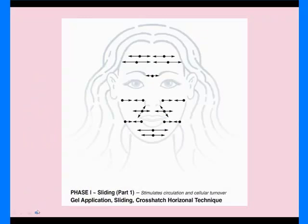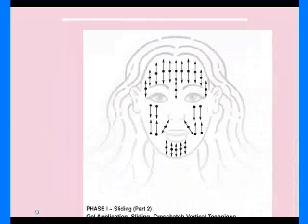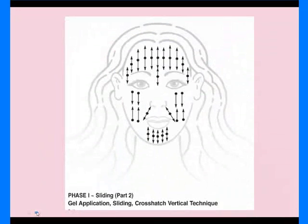But anyway, just a few pictures. These are from the ELR manual. You can see that there are very detailed pictures that show you exactly how to stroke the probes and what colors to use and what frequency. It's really made very, very simple and easy. These are just a few sample diagrams.